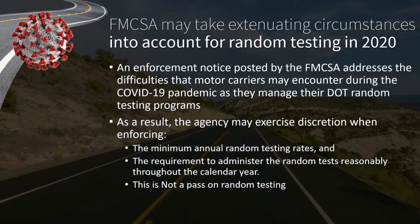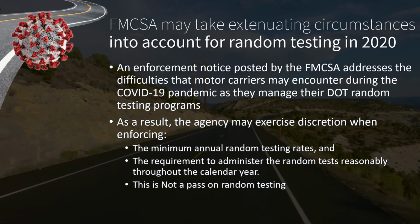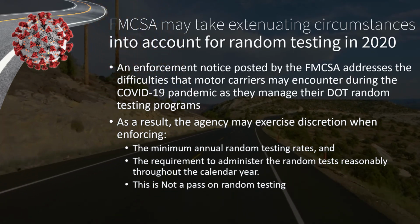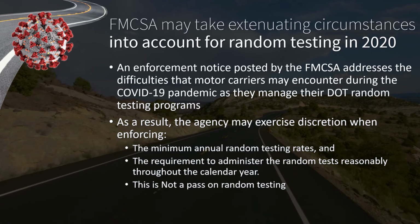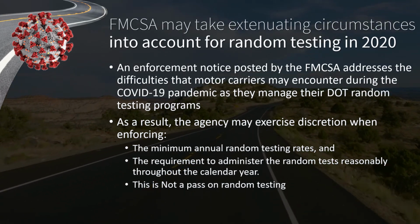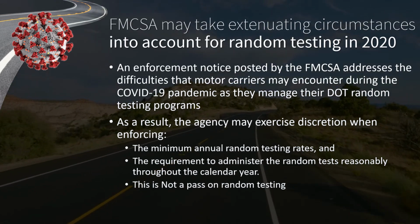If for some reason, say you're in a remote area and your testing site that was the only one closest to you was closed or had a shortage of testing personnel or possibly a shortage of personal protective equipment, then you as the motor carrier would document the circumstances along with the actions taken to find an alternative testing site. So those are the extenuating circumstances. If you get into an interaction with the FMCSA or enforcement, they can exercise discretion when enforcing those two different areas of the drug and alcohol testing regulations.